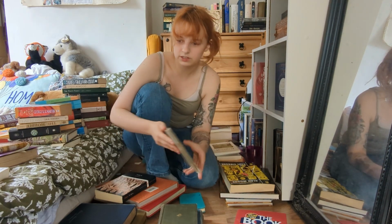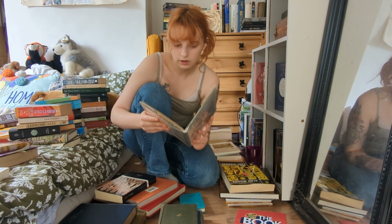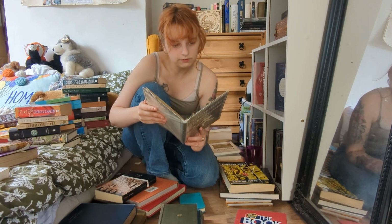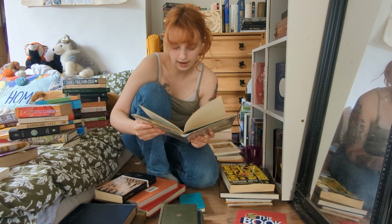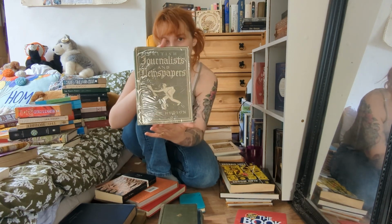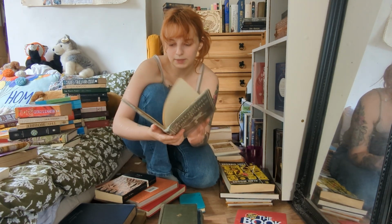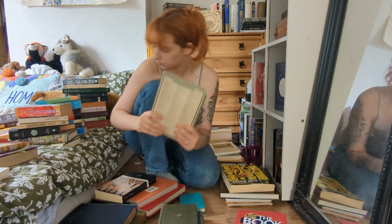Oh, these are cute. So now we're in pretty much like my old books that I just really liked. This is 1945, I think. And I got this when I just got into journalism at University of Kent. And I bought this for myself. But this is British journalists and newspapers, just like little bits about the history of the printing press and stuff. A very lovely old copy, so I'll keep that because I got that also as like a present for myself for doing something that was really difficult for me.